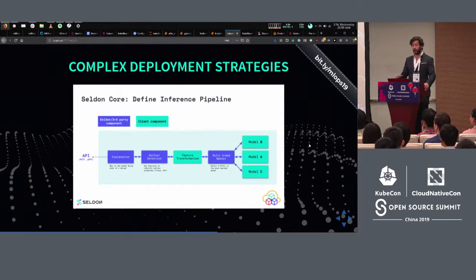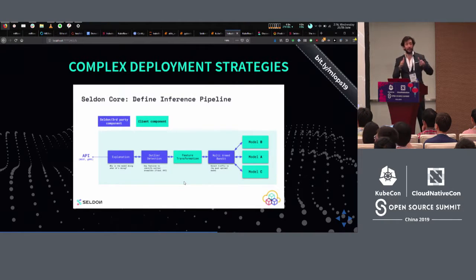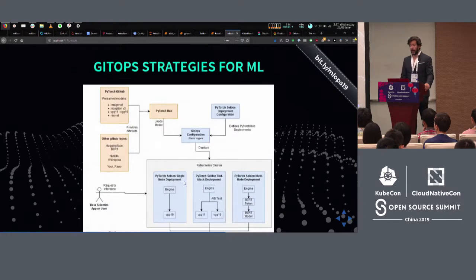So with Seldon, you can do things like explanations, outlier detection, feature transformations, etc. But this is about defining your computational graph specific to machine learning, right? So this is not new and super cutting edge in terms of the higher level, but what is new is being able to abstract it into machine learning. Abstracting infrastructure into machine learning. And then introducing GitOps. So we're going to dive into this example.